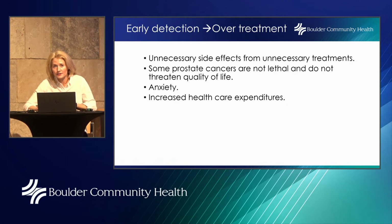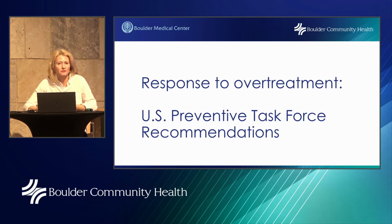So the early detection that happened after the PSA came into play led to a lot of prostate cancers being treated that were low risk, low grade, and would never have caused harm to that man and were not lethal prostate cancers. It led to a lot of unnecessary side effects and anxiety and an increase in healthcare expenditures. So there was a very strong response to this finding of overtreatment. And it basically came in the Preventive Task Force recommendations, which is a very highly respected task force that comes out with recommendations on how to screen for various diseases.